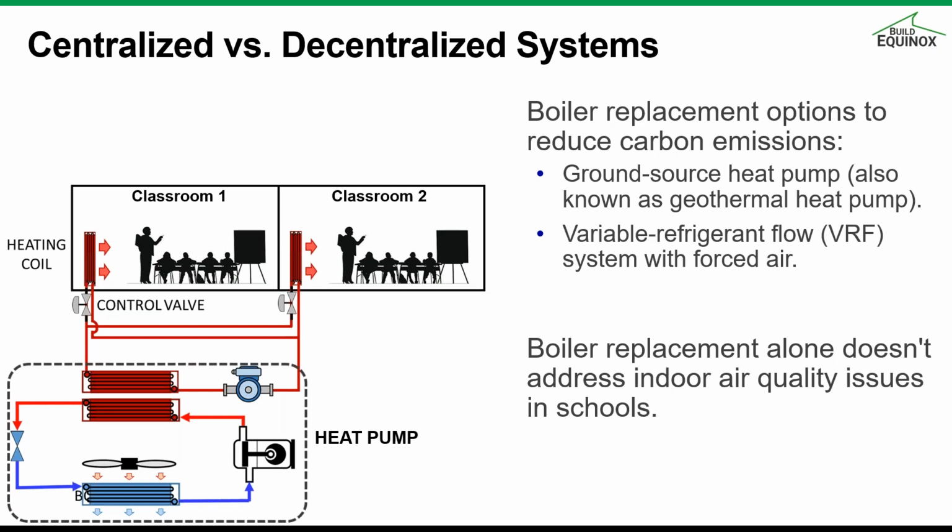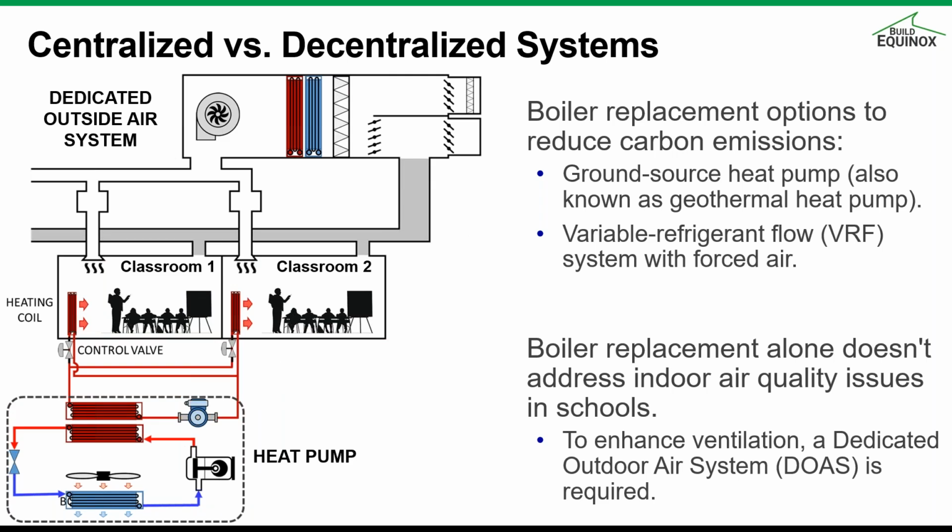I agree that it removes combustion from the schools, but it doesn't address indoor air quality because there are pollutants generated inside the classrooms. That's the pollutant that we need to reduce. So to enhance this centralized system, the systems that use ground source heat pumps, variable refrigerant flow, and so on, the recommendation is to add a dedicated outdoor air system. It will be required, and that's what we recommend: to put a ventilation system together with a ground source heat pump, for example.